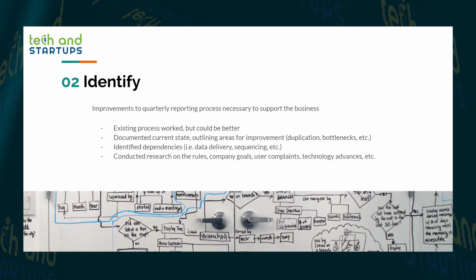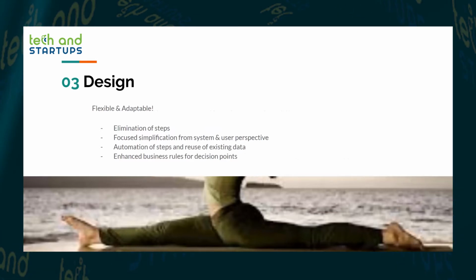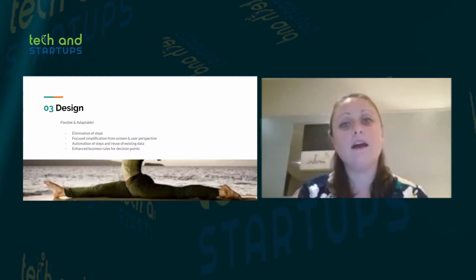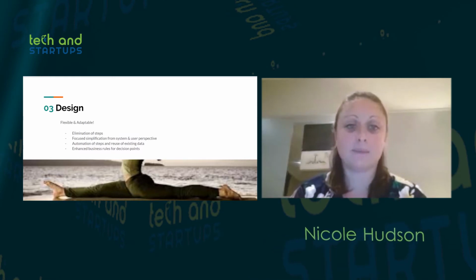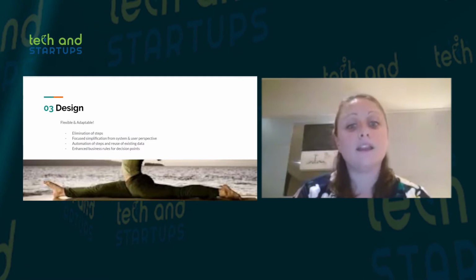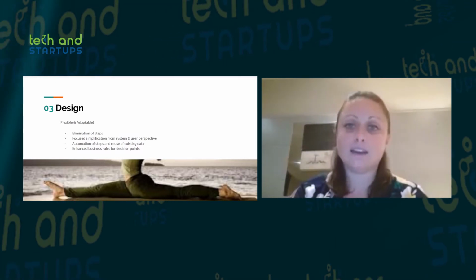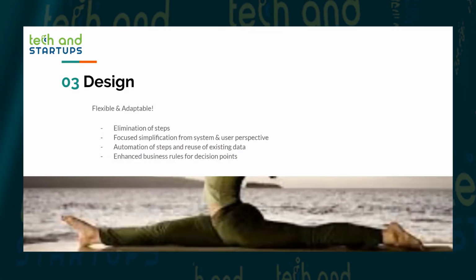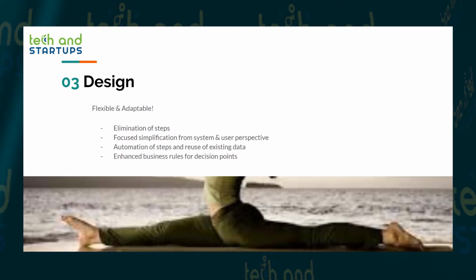Once we had identified all of those, we worked on our design. And the most important part, in my opinion, when it comes to designing a process is making sure that it's both flexible and adaptable because of how much change is constantly happening on a day-to-day basis. The more flexible and adaptable you can be, the more you can adjust on the fly to any of those outside changes that you can't control without having another big technical project or needing budget for more tweaks and changes or things like that. So the more flexible you can be, the better.